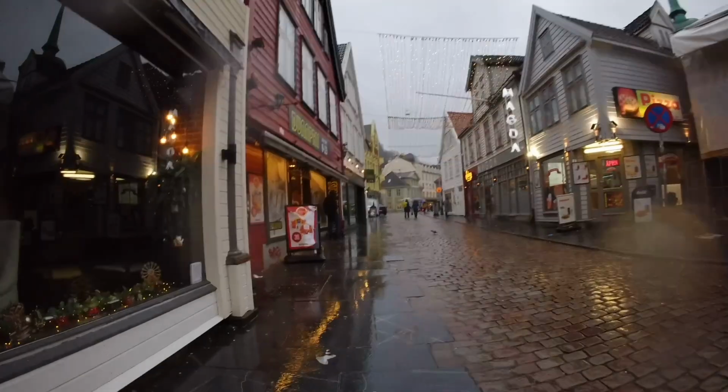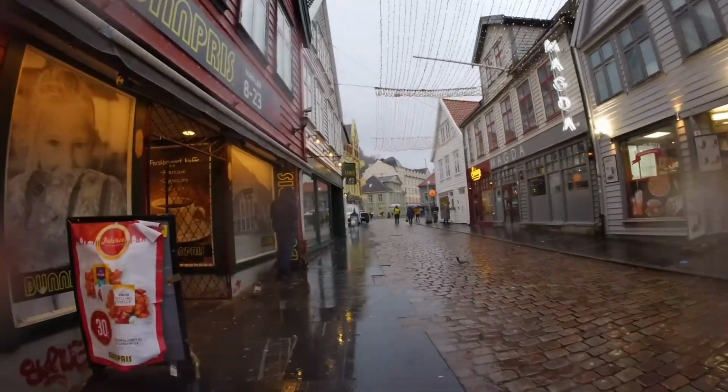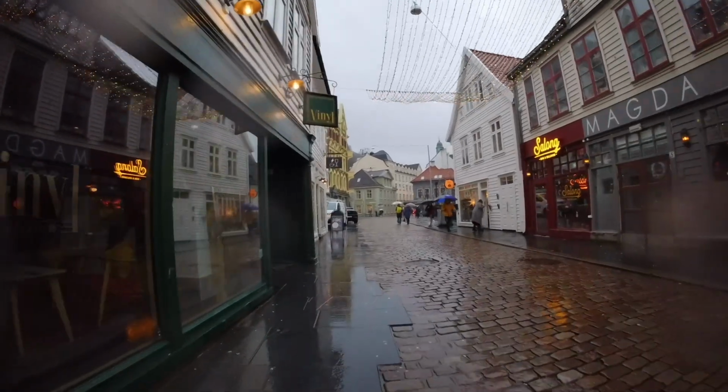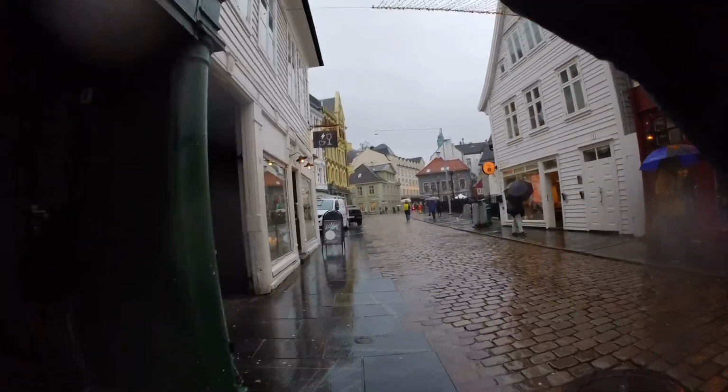This, like I said, will eventually take you to Pepperkakebyen. Also, just on the left hand side, just past here, is an Irish bar called Brian Boru. It's one of the best Irish bars in Norway. It's definitely the best Irish bar in Bergen. It's the only one that's owned by Irish people in the whole of Norway.